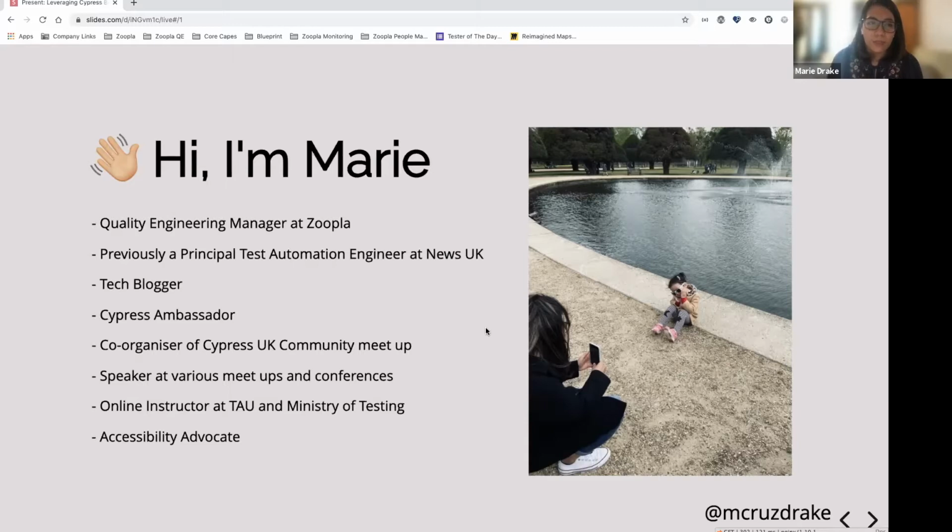I also speak at various meetups, such as this one, and some conferences as well, so I can share my knowledge on test automation, accessibility and performance. And if you're interested to know more about accessibility and Cypress, I do have some online courses about those. One is at Test Automation U and another is at Ministry of Testing.